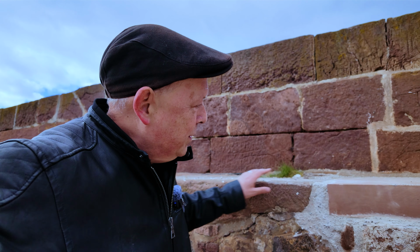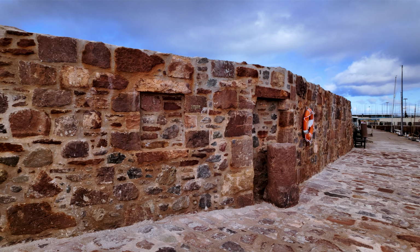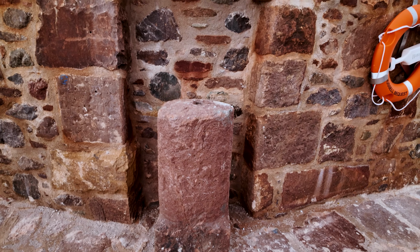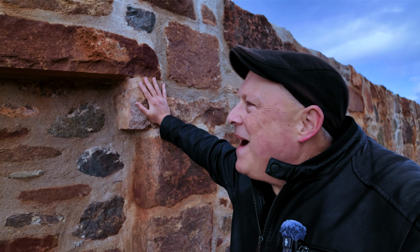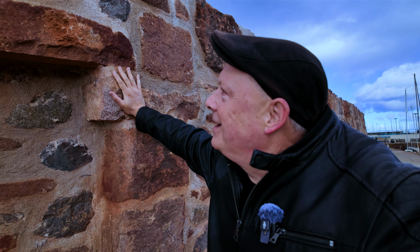Old and new. I do like this. It's almost like a door frame or window frame that they've built into the repaired harbour wall. That looks really cool. You know, massive congratulations to the stonemasons and the engineers and the people that actually put this thing back together. It's an astonishing job. And I'm so glad they were able to repair it as well. You know, we've got some powerful history right here in front of us.